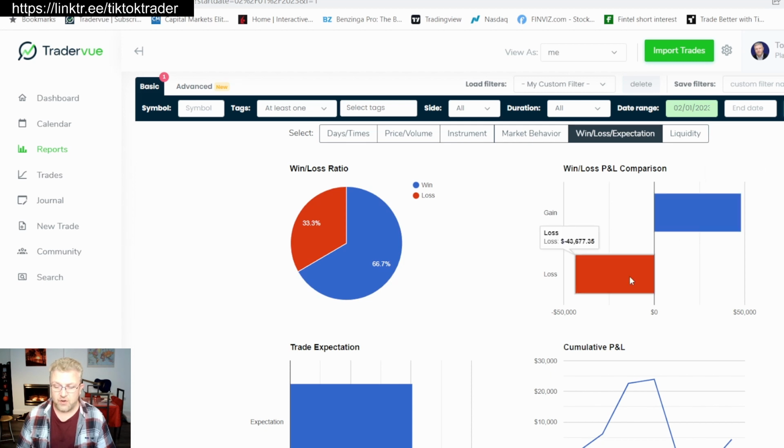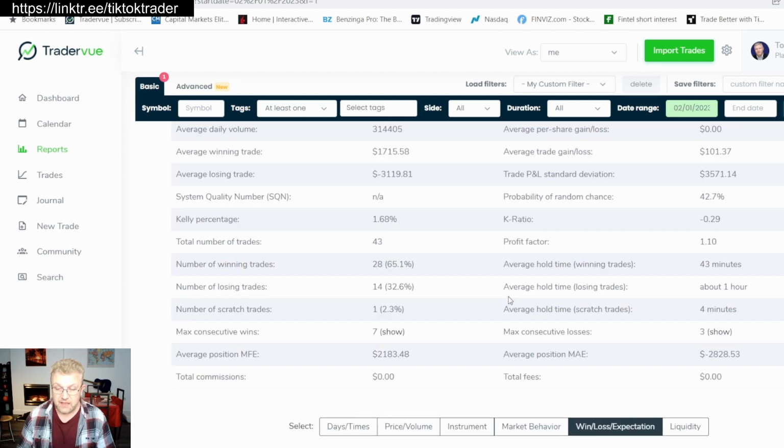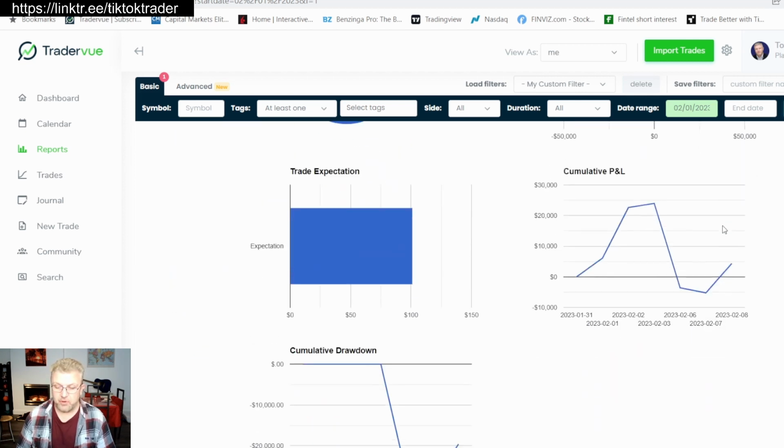48,000 in gains, 43,000 in losses on the profit and loss. But I am profitable because of that high trade accuracy. So even though the gains versus losses are slightly out of kilter. Now profit factor 1.1. K ratio minus 2.9. So that's terrible. A good K ratio is 2 or above, so I need to improve on that.